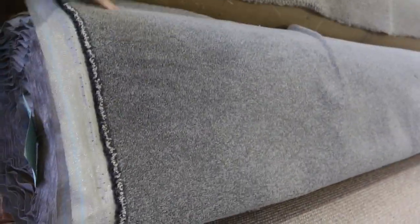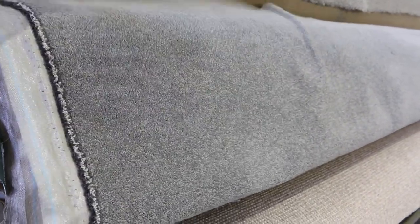Have a look at that one, lot number 46. That's a 48 ounce SDN twist pile, 17.3 metres in that roll. That would normally retail at around about 150, 160 a metre. We'll clear that out. I'd be expecting around about $50 or $60, so saving yourself $100 a metre plus.